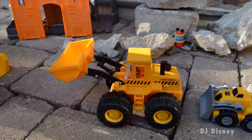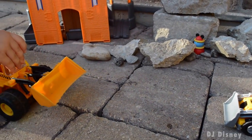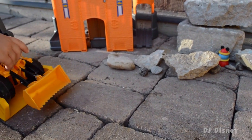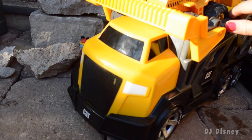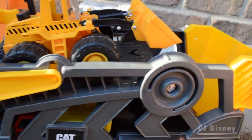Great work, mighty machines. It's time to go home. Everybody's loaded and ready to go home. Say goodbye to everyone.